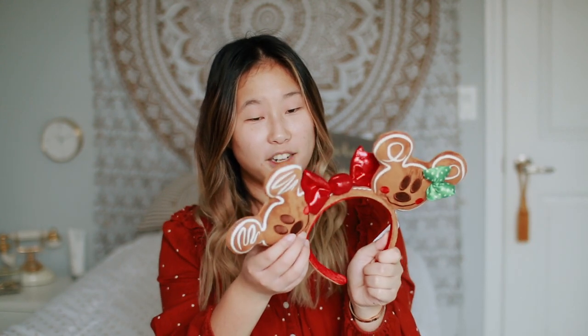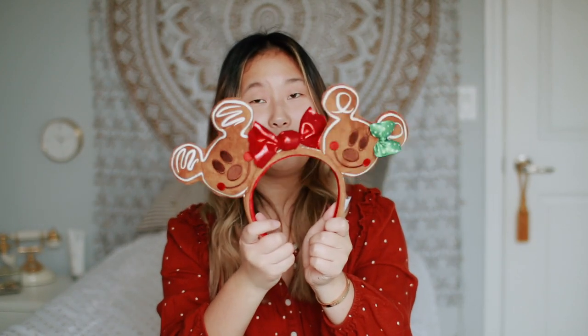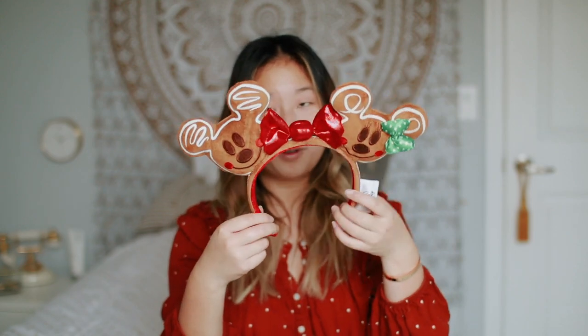Next up are my gingerbread ears. My mom also got these for me, I think last year. And this one's kind of a little loose there. That's kind of weird. Ooh. But yeah, I just think they're really cute, and the headband is really comfortable, and I love gingerbread. Gingerbread is so good.